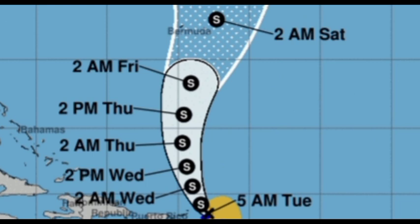Of course, guys, I'm going to be talking more about that as the days go by. But if you're in Bermuda, heads up, because this system could be very close in proximity. But I'm focusing on the short term because we're dealing with a life-threatening situation here.